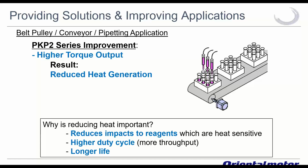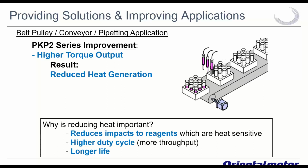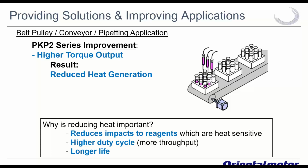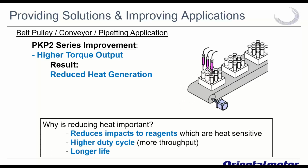Now, temperature is a big thing, as we mentioned at the start, for stepper motors. Not only is it the duty cycle of the motor, being able to operate for a longer duty cycle, temperature also affects the overall life of your system, the overall bearing life and life of that stepper motor. In this particular application as well, looking at a pipetting application, the reagents used inside of that pipetting application are actually sensitive to heat. So by reducing the overall heat generation of the stepper motor, by reducing the current to the stepper motor but still gaining that same torque output, we're able to minimize the effect of the temperature rise from the motor system involved, and therefore allowing the reagents to not have an impact of that heat in the application. So reducing the impact to the application.